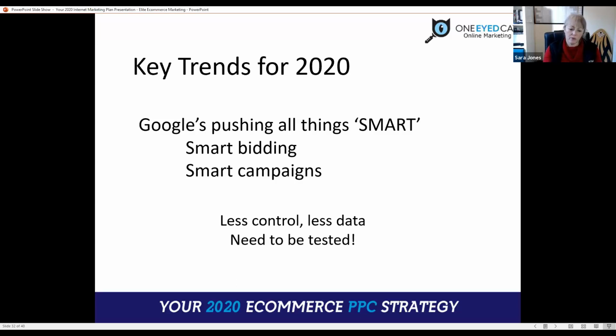And if you want to have all smart campaigns, that's fine, but just be aware that even though it's smart, you still can't just leave it to it, because very often it will take a nosedive, and if you're not watching it, you can end up losing a lot of money or wasting a lot of money and not getting much back for it.